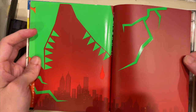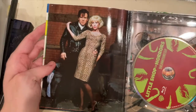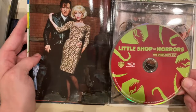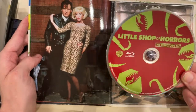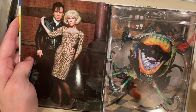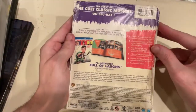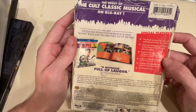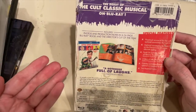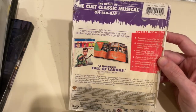And then here's just the plant with the blood and New York City in the background. And here is Steve and Ellen, Orrin and Audrey. And here's the Blu-ray disc with the director's cut, two endings on a Blu-ray DVD. And here's the plant. And then on the back, here's all the things. It has the special features on it, a hot house full of Les, Gene Siskel. It has a lot of things in it. So this is really cool. The cult classic musical on Blu-ray.